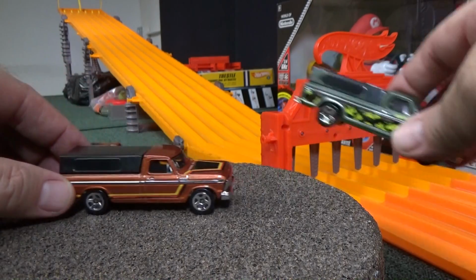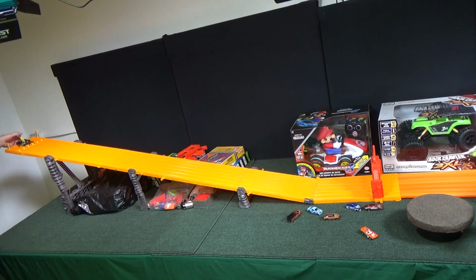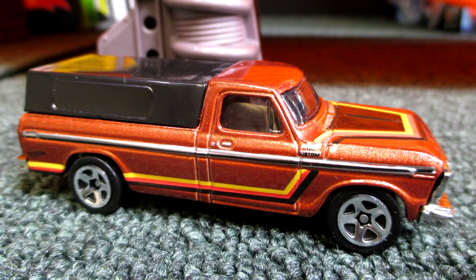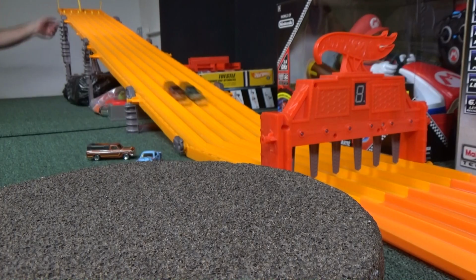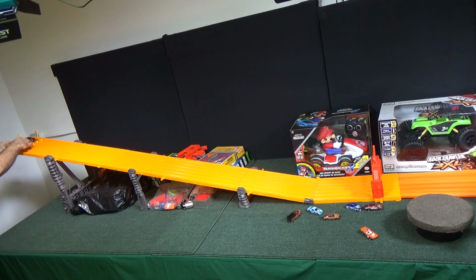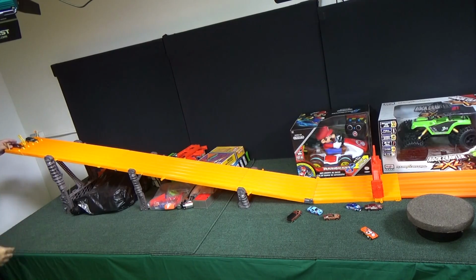We might as well race these two pickups against each other. Camouflage version versus Rad Trucks version. Nearest you, Camouflage. On the far side, Rad Trucks. The Rad Trucks version pulled that one out. Now we're going to switch lanes. Rad Trucks is closer to you. Well, we have a tie, 1-1. Now let's switch lanes. Let's pick different lanes, I should say. Rad Trucks version gets a second win.